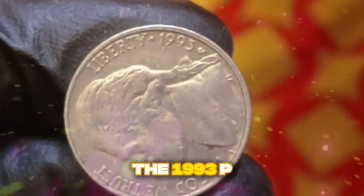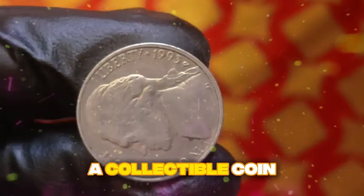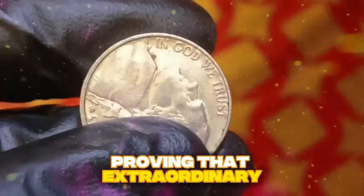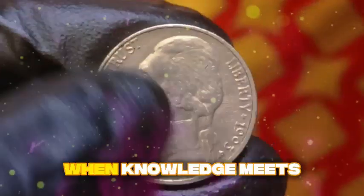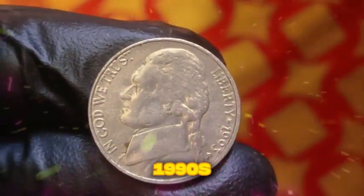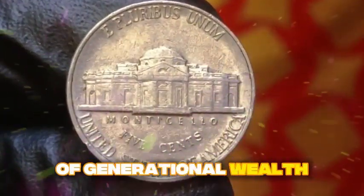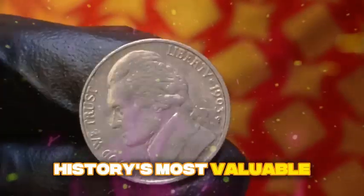The 1993P Jefferson Nickel has transcended its role as merely a collectible coin to become a symbol of possibility and discovery in the modern world, proving that extraordinary value can emerge from the most ordinary circumstances when knowledge meets opportunity. Each roll of nickels from the 1990s becomes a potential treasure trove, every estate sale a possible source of generational wealth, and every coin show an opportunity to encounter history's most valuable mistake.